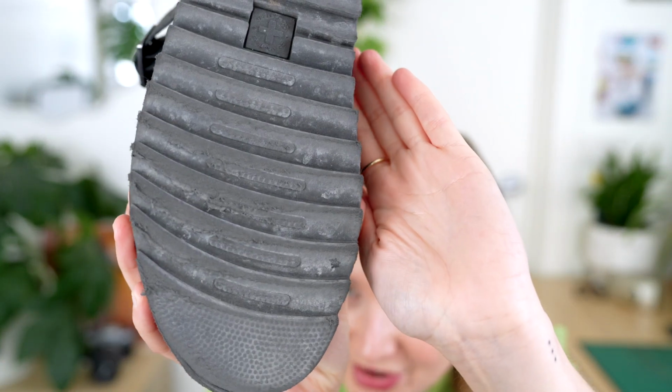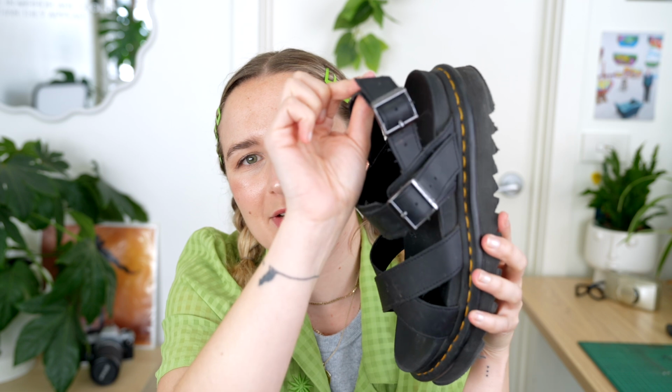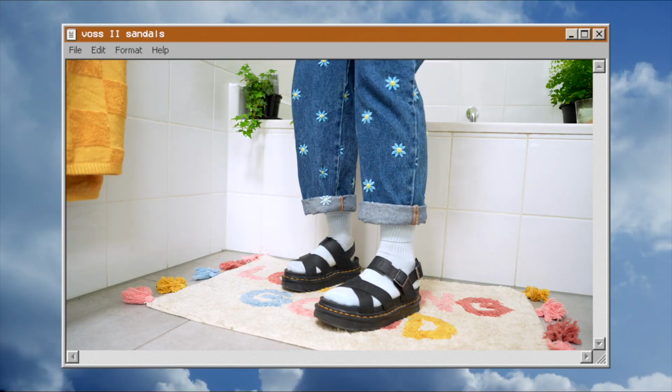So my most current pair, and I have actually worn these a lot, and they are sandals as well, are the Docman Voss sandals. These ones were basically brand new, but from Depop. And immediately the sole has gone like this. It's like they get grated on the ground. It's not the greatest quality, as you can see. They have the crossover detail at the front, as well as a buckle at the back and a buckle on the side.